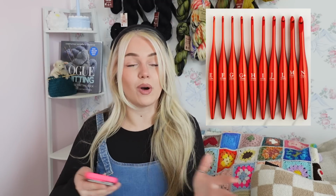Also, if you get a metal one, it's not gonna run the risk of dropping and breaking, which is really nice. I heard a lot of people say be careful with your Furls hook, because if you drop it, the resin one that is, it will probably break, and that is just sad. I don't want it to break.